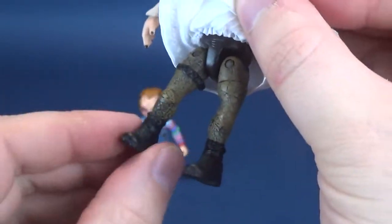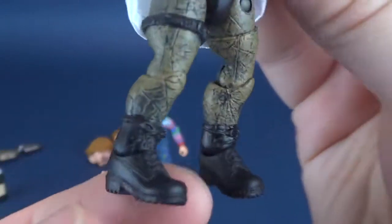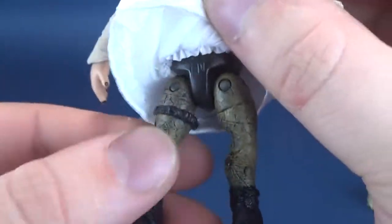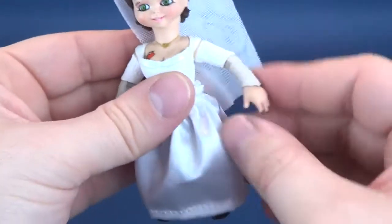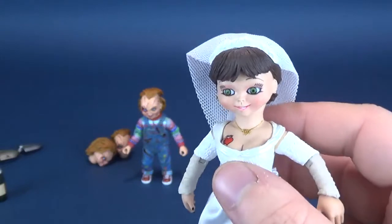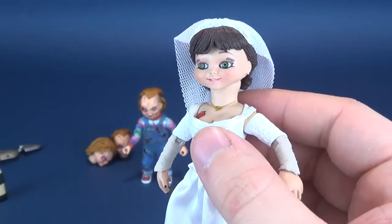If you also lift that up, you'll see underneath she is wearing her tights, her army boots, and those are poseable, but they're also plastic. So you probably aren't going to be wanting to lift her dress up so much. Chucky's probably not going to appreciate that anyways. So that's what she looks like as the bride doll.